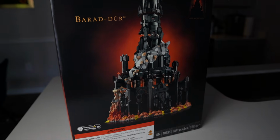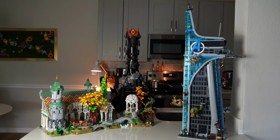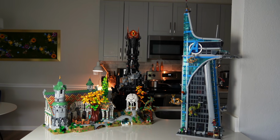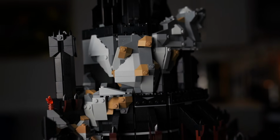Today we talk about the brand new Barad-dur. It's gonna be raw, it's gonna be unfiltered, and it's gonna be uncensored. Okay, maybe not uncensored, but it is going to be a review that some of you may not agree with. We're gonna grade the set out of 100. We're gonna compare it to some of its biggest competitors to see who comes out on top, and really just see if this set is worth $500.